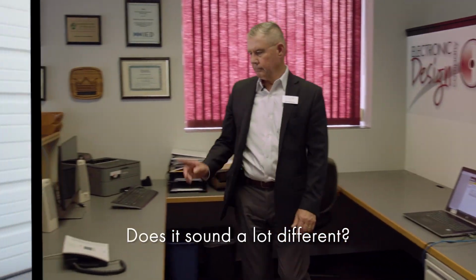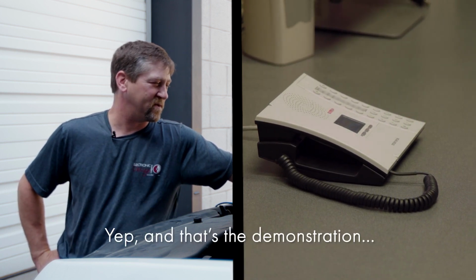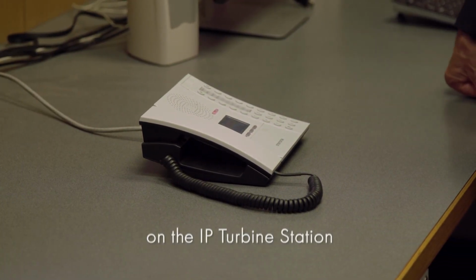Does it sound a lot different? As soon as I switch back, the background noise goes completely away. Yep, and that's the demonstration of the noise canceling feature on the IP turbine station. Mark, thank you very much.